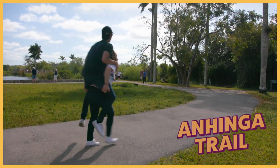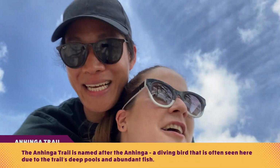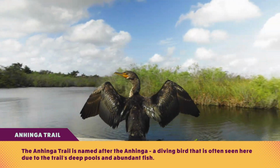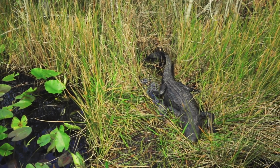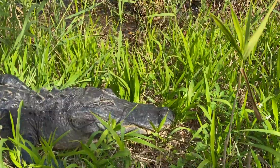We did a few trails today. We did Anhinga Trail. This is the ideal way to go on these trails. Don't you agree? Yeah, it's ideal. We saw a bunch of the Anhinga birds drying themselves out. There's a big gator over here. They look fake. Look at this guy, just sitting. He's so chill.